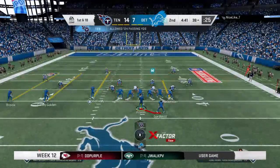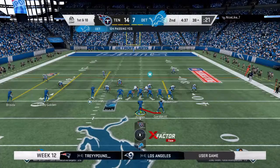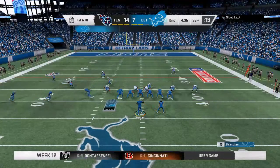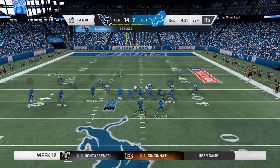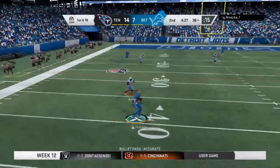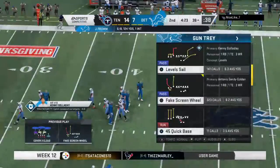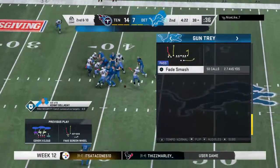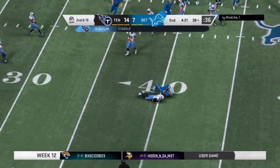So how about that for a chain mover? They're all the way down inside the 40 now for 1st and 10. 22-jet bomber. He'll drop to throw. Throw left side, taken in by Galladay, and he's going to be taken down right at the line. No gain there on the completion, 2nd and 10.